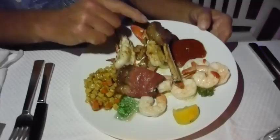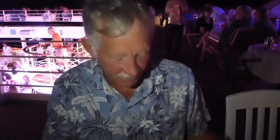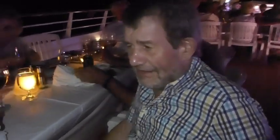Pretty good. One lamb chop, which they said isn't bad. Shrimps, because I'm a little guy. And a bit of corn, because I'm corny. Tonight's dinner was first class. It was as advertised and very, very nice. And I'll come again. Inshallah.